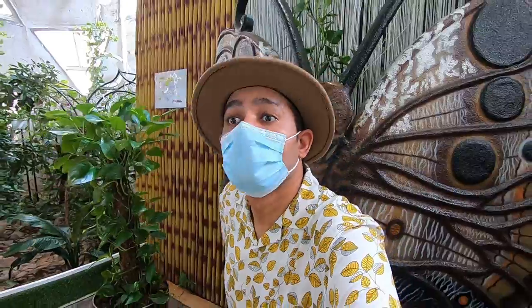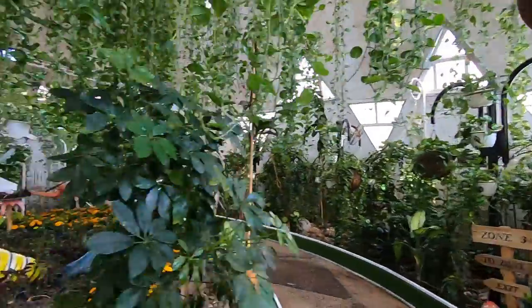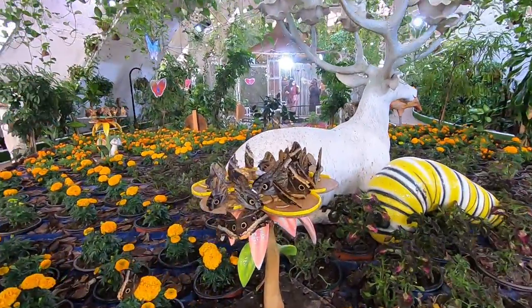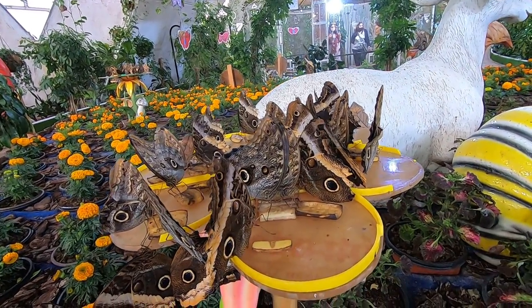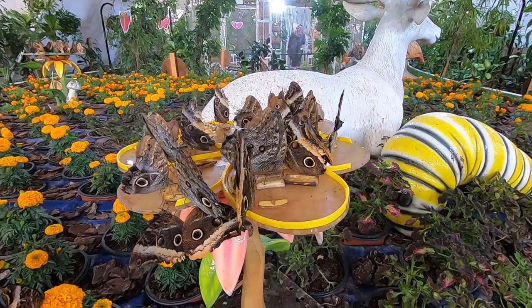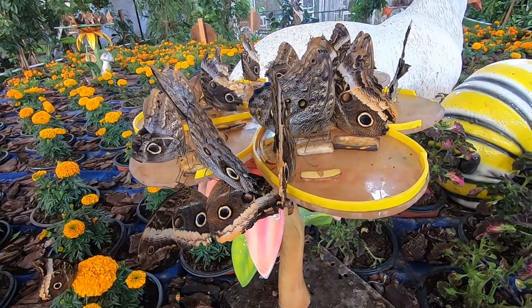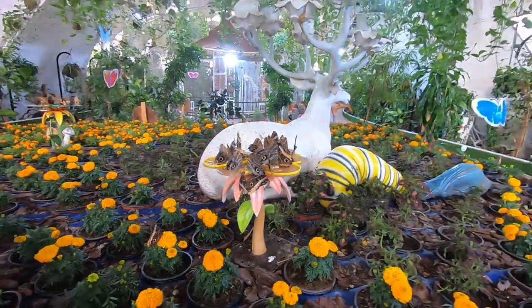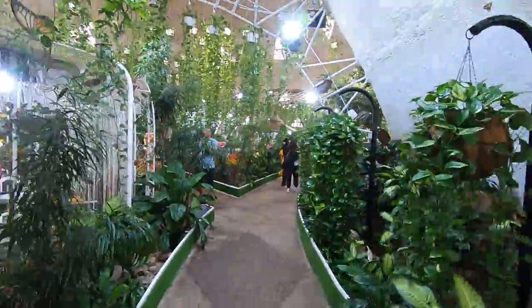Let me explore more. Look at this bunch of butterflies here. They're so big. Oh, don't run away. Look at this, it's brown and inside blue. Why are there wings? Okay, upper part of the wing is getting blue. Should I leave? Tell me, guys. Should I leave the premises now?